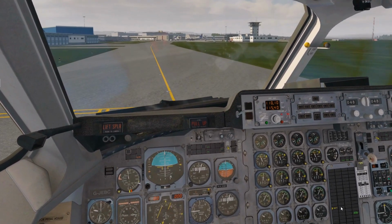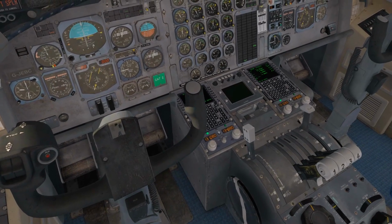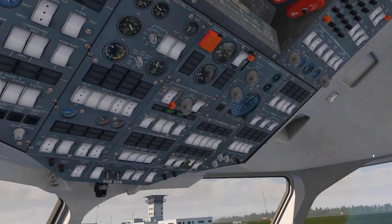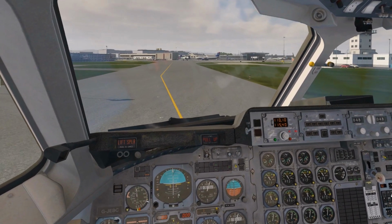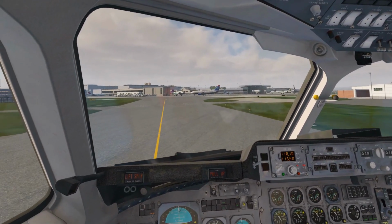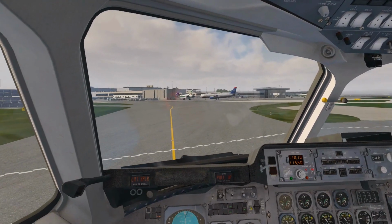Yeah, we've just got a caution there showing hydraulics, sorting that out in just a moment's time. So running through the after landing checks, the air brakes are retracted, flaps are set to 0, lights, we'll just get the strobe lights off. Lights are set, transponder will leave, engine anti-ice is off, ignition is off, generators will leave for now, and likewise we'll leave the engines running. It's going to be a fairly short taxi here, we'll get the APU fired up.